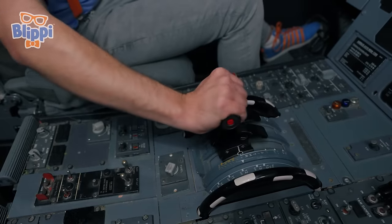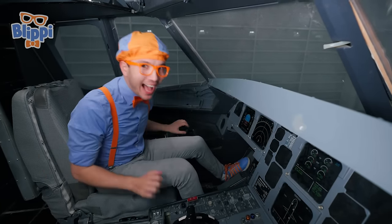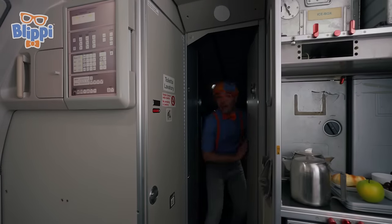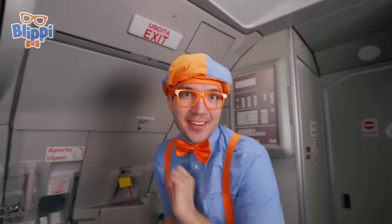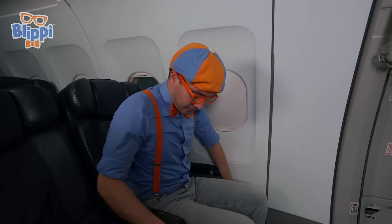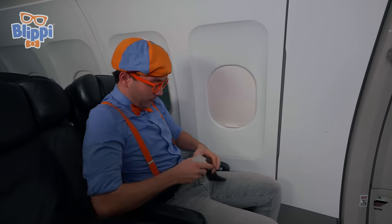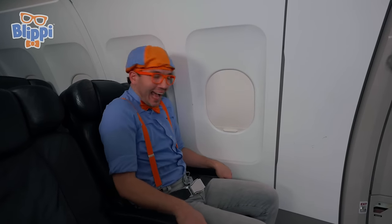Looks like the plane's getting ready to take off. We better go so the pilot can sit here. Okay, let's go take our seats. Well, the plane's gonna take off soon, so we need to find our seat. Whoa, check it out! This seat has a lot of leg room. And can't forget to buckle up. Safety first. Okay, I think the plane's about to take off. Here we go.